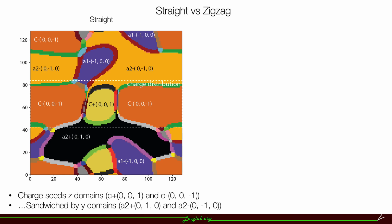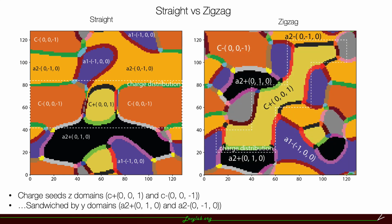This is the domain morphology from a straight nanowire, and this is the domain morphology from a zigzag charge distribution. Here we see that in the straight nanowire, we have this domain wall between C plus and C minus. On the other hand, the zigzag nanowire is occupied by a continuous C plus domain. This may be too early to draw any conclusion, but there's a possibility that the straight nanowire has larger residual resistance and normal state resistance, as observed for the devices.